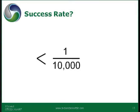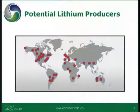However, I don't want to leave you on a sour note. These red dots all represent potential lithium producers in the world. The resources are out there. We need the lead time to develop them. Some of that can come along on stream very quickly, permitting being the simple and longest time consumption involved.